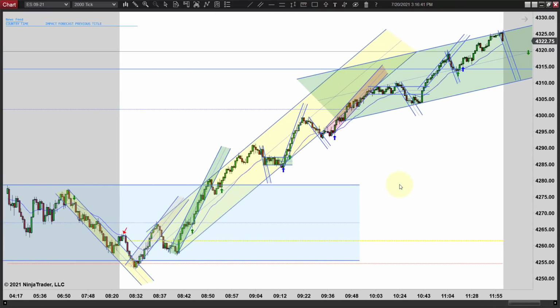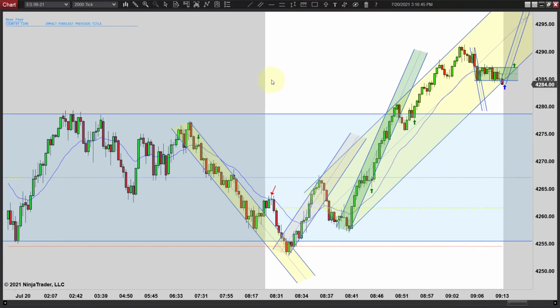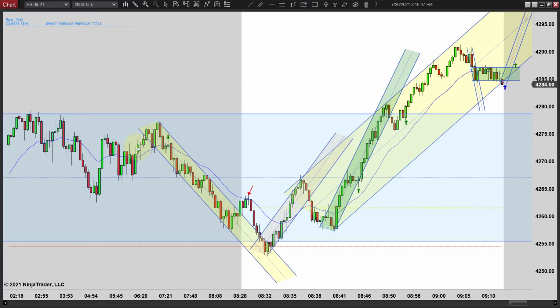So let me back out. We'll go through these trades. 7 o'clock came right as we're kind of topping back, right in here as we're coming back up and topping out. And then you actually get two legs up here. There's a little two-leg correction, and there's two legs up. And there's actually two legs in that last leg up.